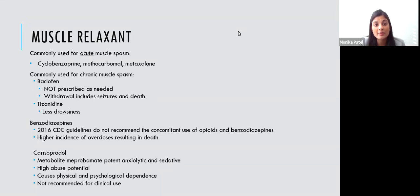Baclofen typically is not prescribed as needed, and the reason for that is because baclofen cannot be stopped abruptly, particularly in doses above 20 milligrams a day, because you can have withdrawals, which include seizures and death. Baclofen is a central depressant, so when it's abruptly stopped, then you have central nervous system excitability, which can be very dangerous. So typically you want to tell your patients to slowly wean off their use and warn them of the side effects with abrupt cessation.